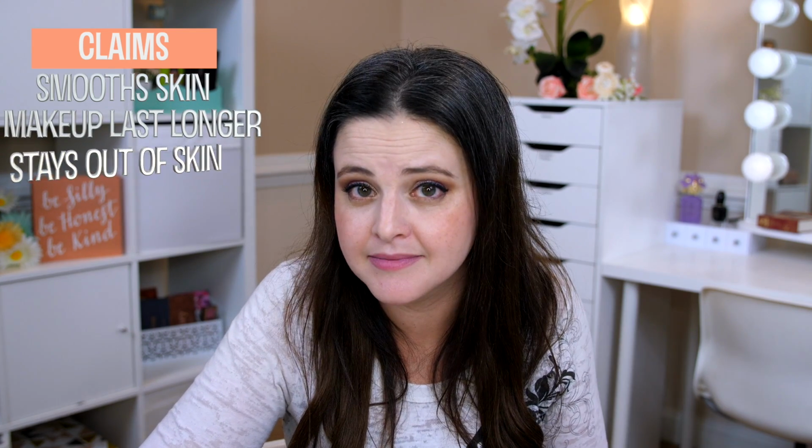This is what it looks like. So you get 0.7 ounces, it's $74 per ounce. Because it's a solid and they give you this little coin thing to help you measure out the perfect amounts, you may not go through it as fast as you might go through something like this, but still, it's really expensive. So let's see what the claims are. It's a velvety priming balm of pressed silk that smooths and makes makeup last longer while keeping it out of skin.